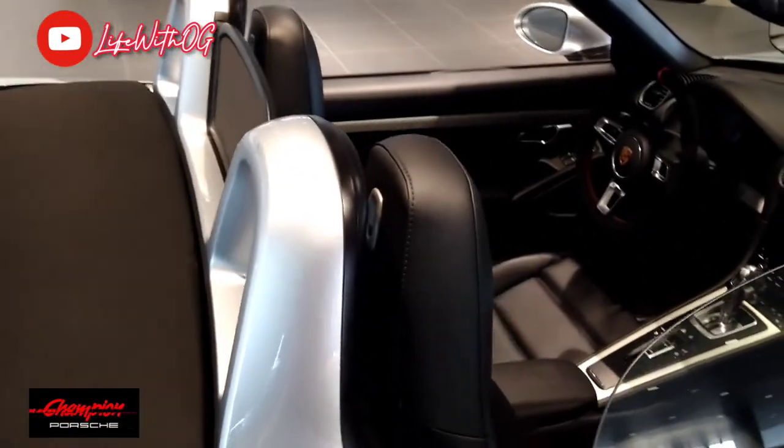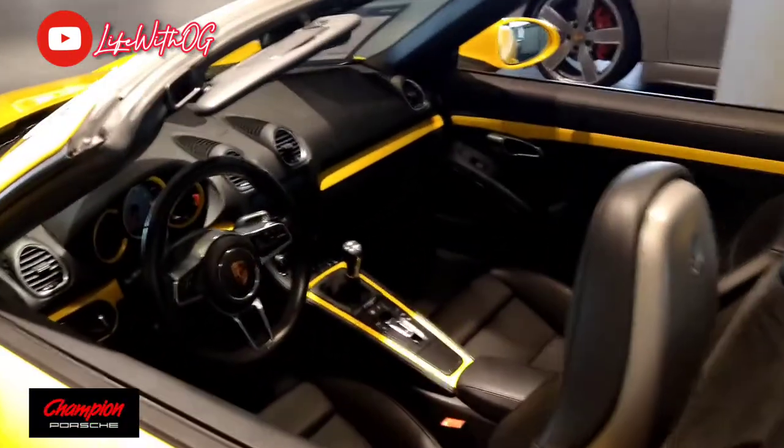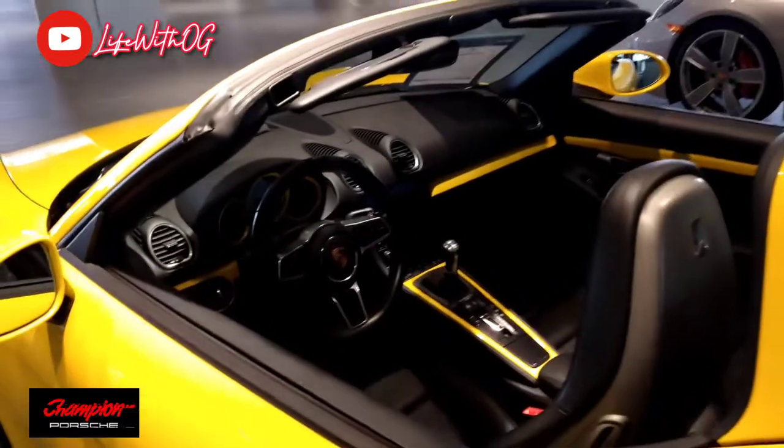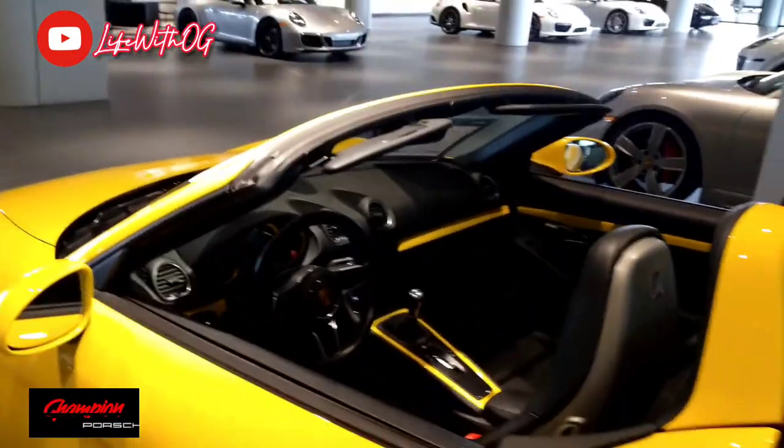Put the top down. Let my hair down, let it just blow in the wind. And then if you want to get a little stylish, you got a little money to blow, you want to ride in style, you get some yellow. Yellow is not really mellow, but I love the yellow accents all through there, man. They killing the game, man. Killing the game.